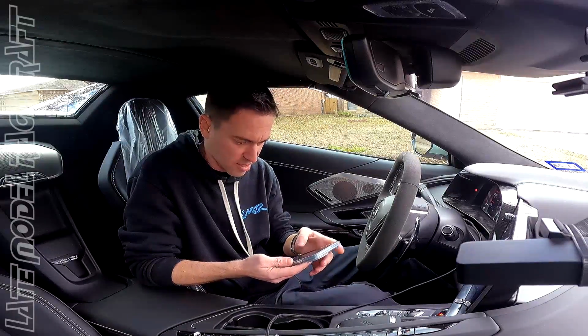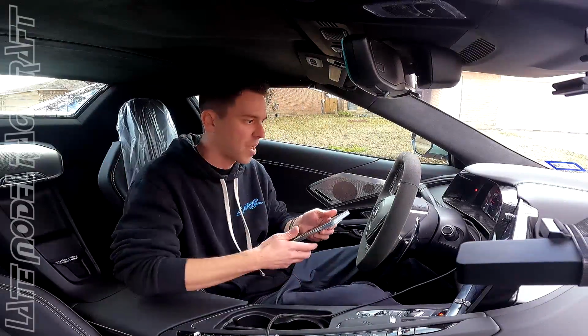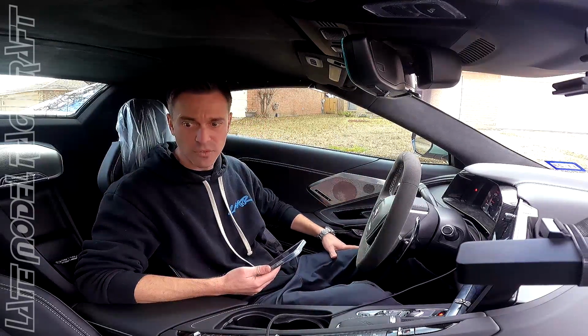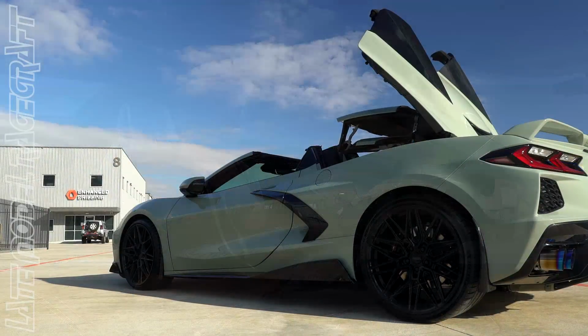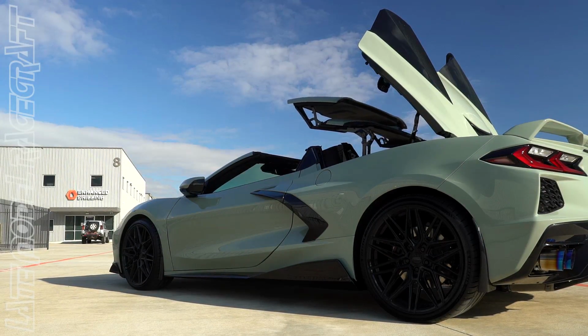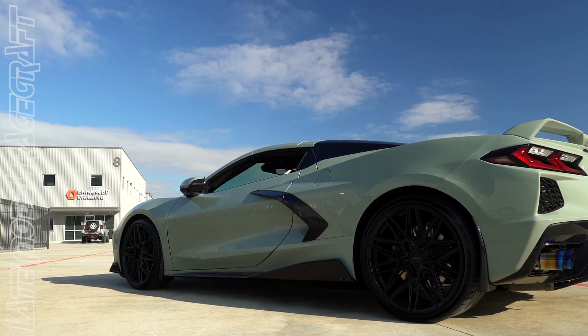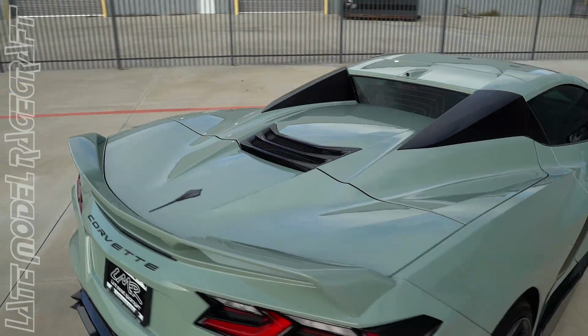Hope you enjoyed this, guys. I'm gonna save all this and get it back to the shop, get it cleaned up for the customer. Brand new 24 C8 and the hardtop convertible. Man, they're growing on me. I like them a lot. They definitely give it that exotic look. So those of you out there looking to purchase a C8, definitely check out the convertibles.